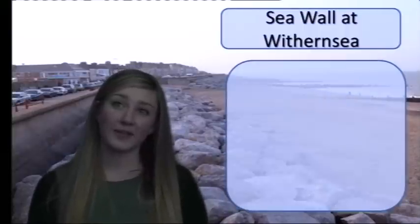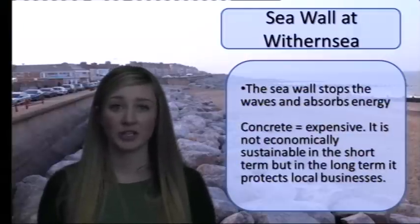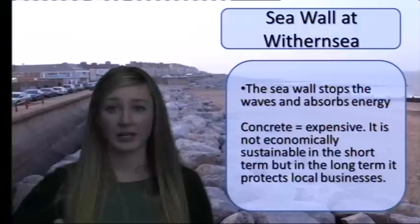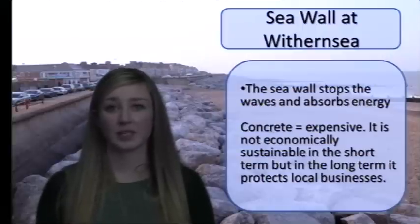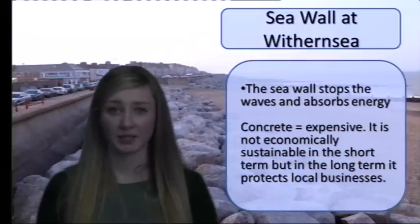Next of all, we have the seawall at Withernsea. So a seawall is generally a concrete structure, and it can either be put back in steps, it can be straight up, or it can have a curved top part in order to make the wave follow the curve of the wall and go back out to sea. So it is absorbing the energy of the waves, and it's protecting the land that's placed behind the seawall.